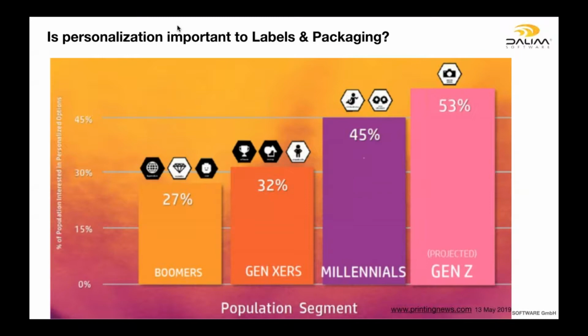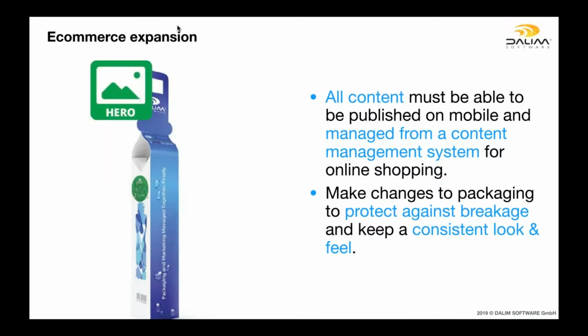Now, considering the e-commerce expansion, as more and more consumers choose to shop online, brand owners are turning to a variety of strategies that involve packaging. For example, Danone again has been producing very specific new bottles to be packed into the Amazon box, to be compliant with the new way of shipping products. Other CPGs need to change the packaging to protect against breakage and to make sure the product will be maintained fresh and consistent. And of course, they will continue to deliver a consistent look and feel across multiple channels to the consumer.